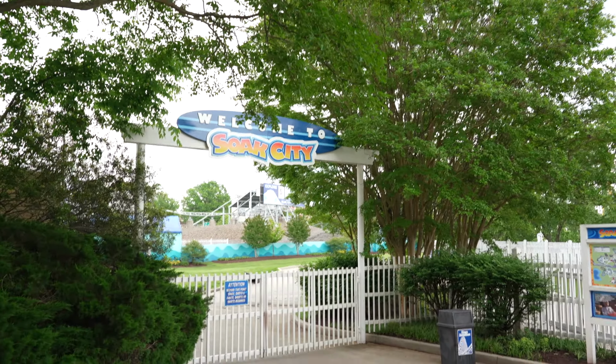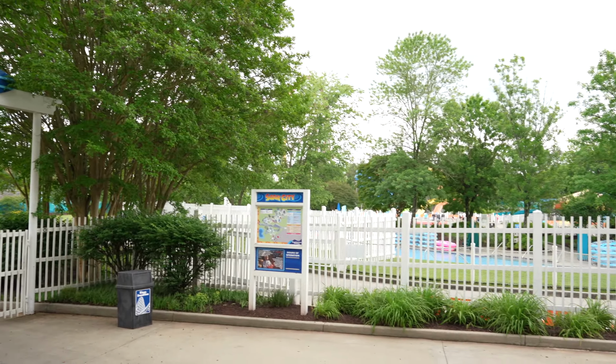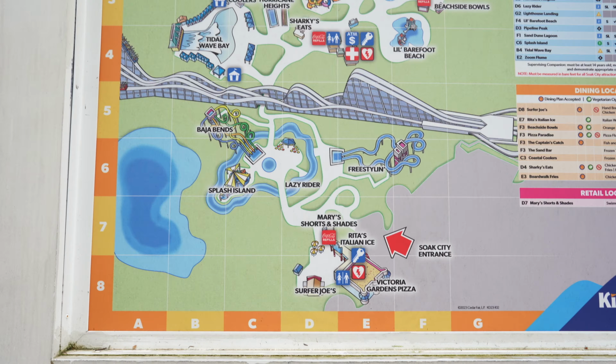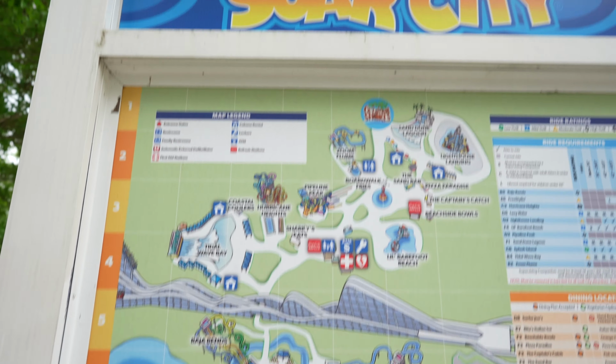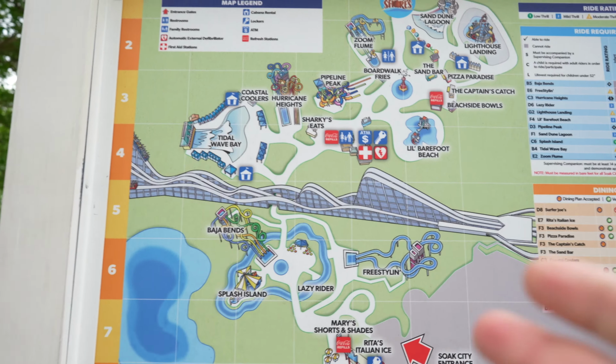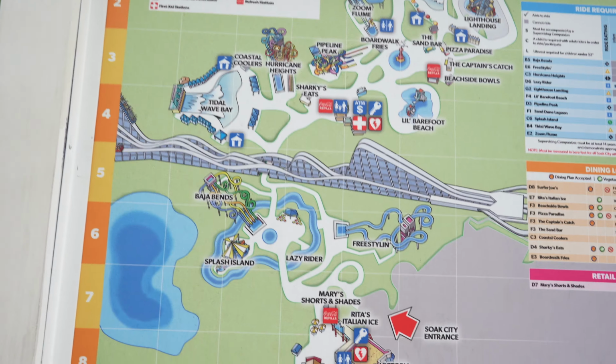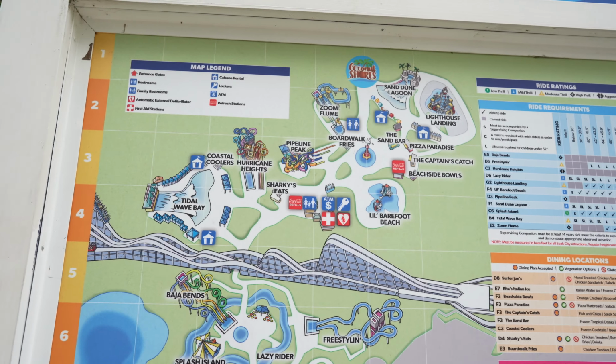And with this summer coming up, a nice hot season, a good water park is always welcome. And here's a quick look at the map for Soak City. Now, nothing new has been added this year, but they may have done some touch-ups on some of the rides while they were closed. We definitely will be giving you guys an update next weekend once they reopen.